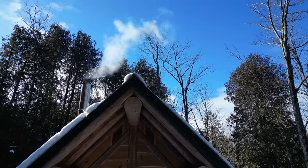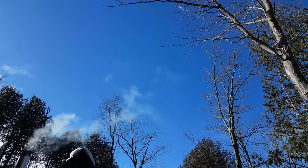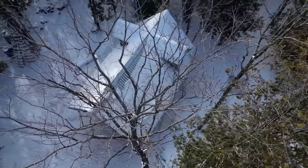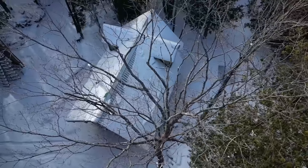My last job, before the boil down, is to deal with another hazard maple which has been looming over the cabin. Just like in the last episode, this is going to be a tricky takedown. My goal is not only to keep it from hitting the cabin, but also any of the surrounding trees on the way down.